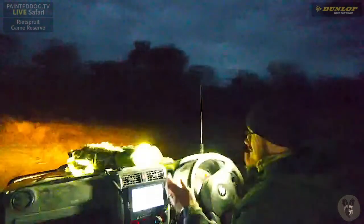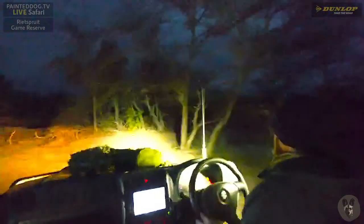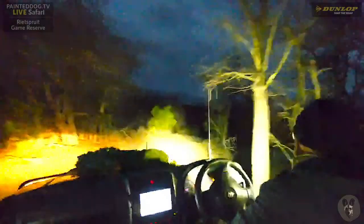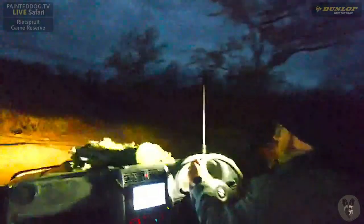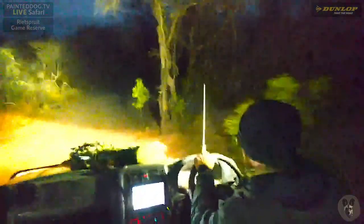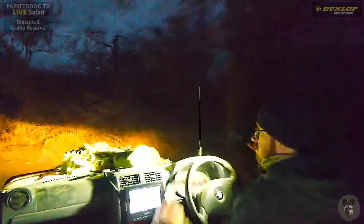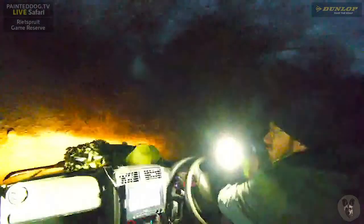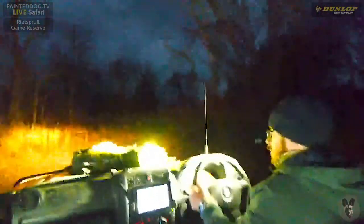Is this right? Left. Going left is right, to get to where we want to go. Little drainage lines like this are ideal spots to get predators moving along.